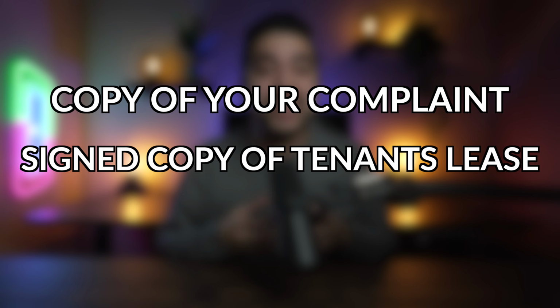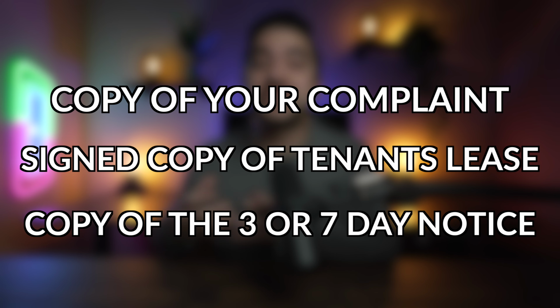You can expect the county clerk to swear you in and ask you to promise to tell the truth, the whole truth, and nothing but the truth. Expect to provide your testimony to the court along with whatever documentary evidence you have that proves your claim. Keep in mind that at the very least, you are expected to bring a copy of your complaint, the lease that the tenant signed, and a copy of the 3 or 7 day notice.